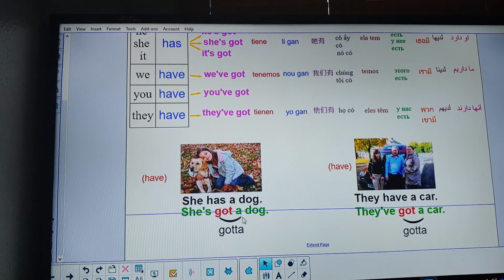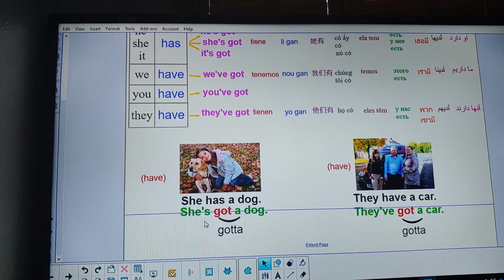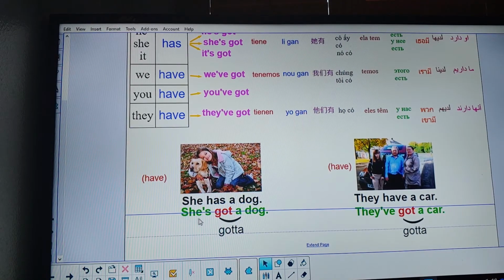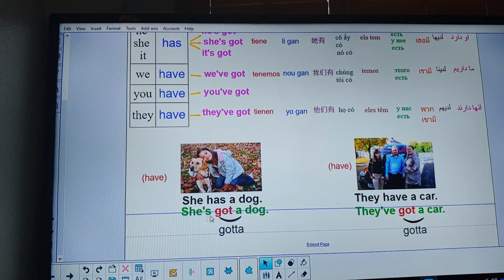Now, this word and this word are going to sound like they are combined, combinada. Okay? And it's going to sound like this. Gotta. She's got a dog. You hear that? It allows us to speak faster. Más rápido. Faster. Okay? They have a car. Let's use this one. They've got a car. These two together are going to sound like this. They've got a car. She has a dog. She's got a dog. They have a car. They've got a car.